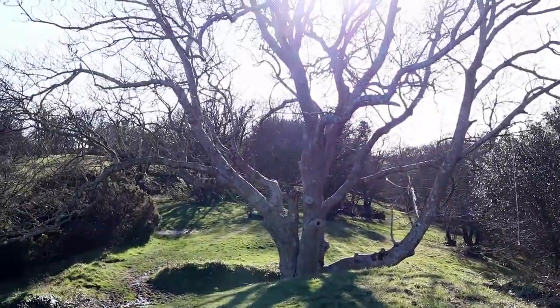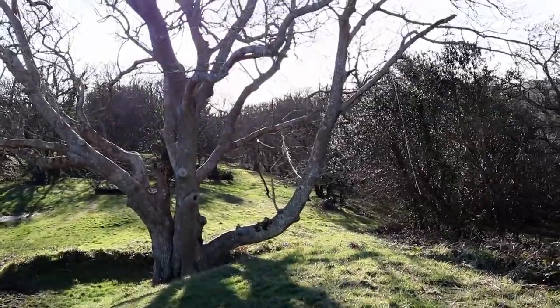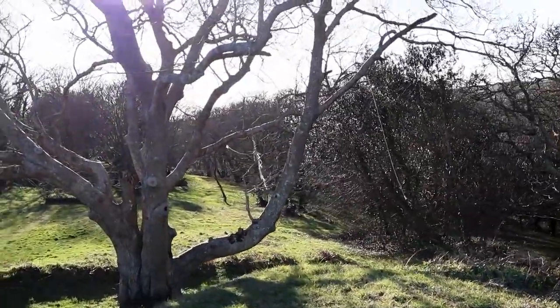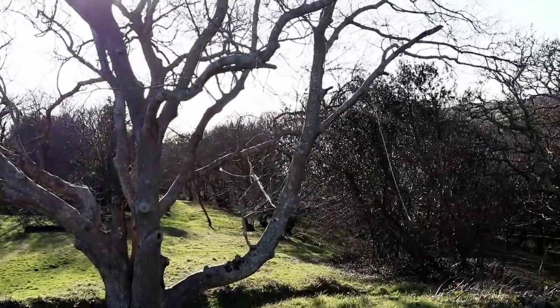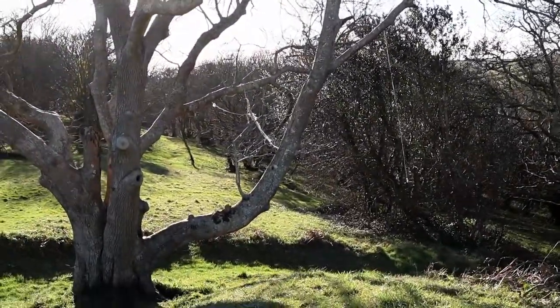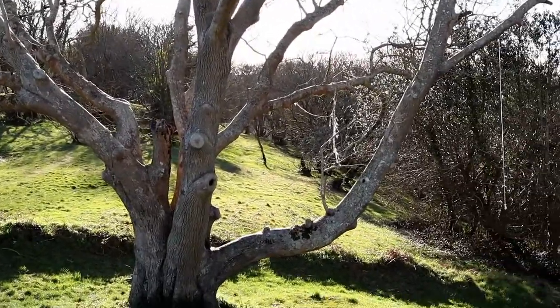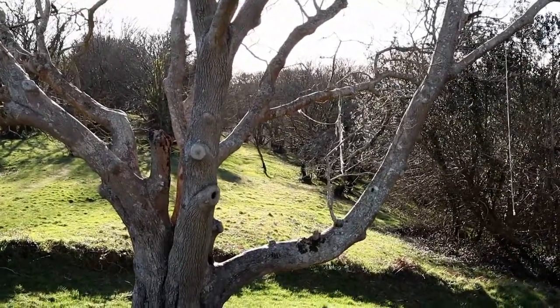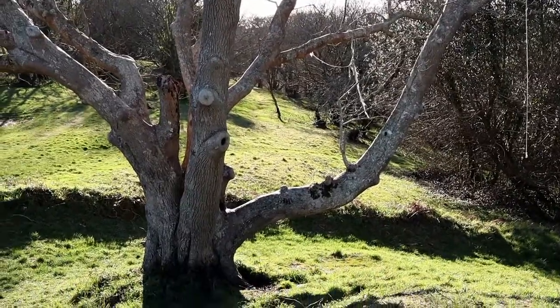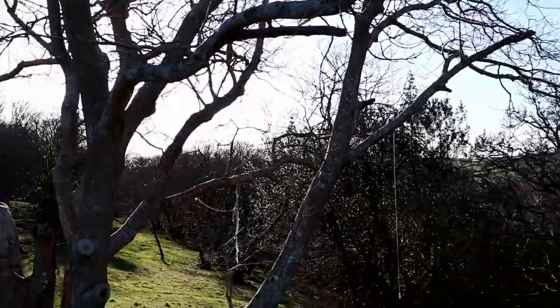It's got a number of ropes tied to it, so it looks like people have been using it as an impromptu swing base. But I'm not sure if it has survived. It's not looking that much sign of life at the moment. May have been hit by lightning at some point. The bark isn't looking too healthy, but yeah, there are some buds on it, so hopefully it will spring back into life again soon. But wonderful shaped tree there.